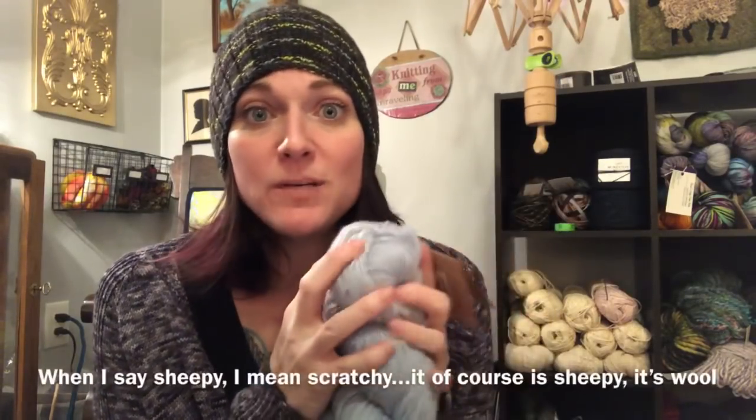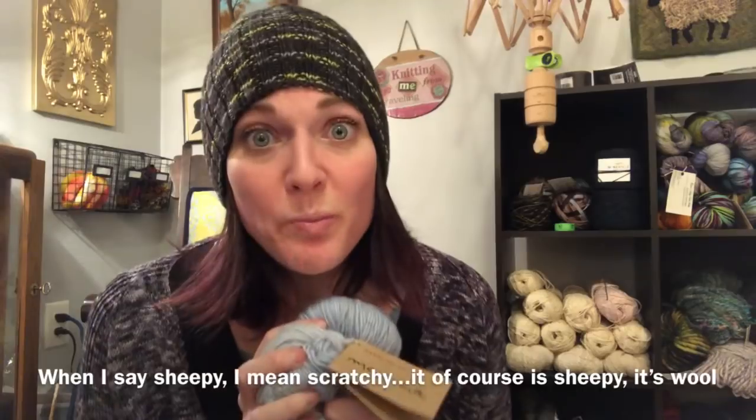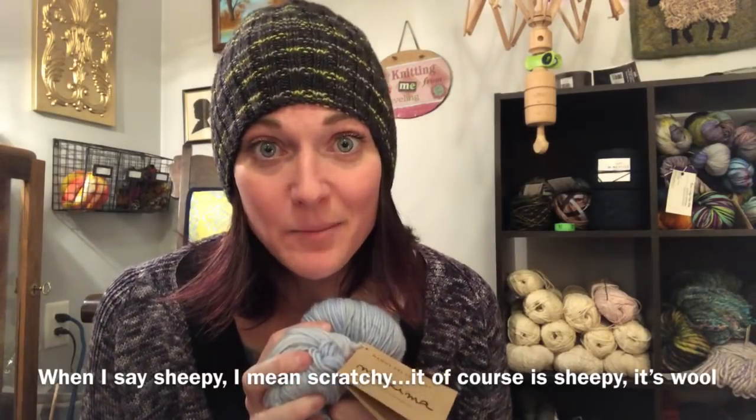Maxima is a single ply and it's 100% wool. Just looking at it, I would not have thought that was a single ply. Also, it's 100% wool, and whenever I hear 100% wool, I think that's gonna be sheepy. It's not sheepy. It's super soft, and I'm really excited about it.